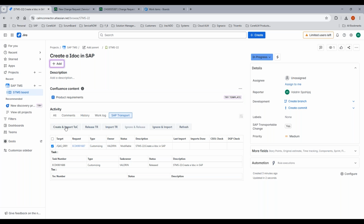Now, when this is in progress, I'm going to go ahead and create and import a TOC. So I'm going to select the transport. This is important because if you have multiple transports, the idea is that you can create a TOC individually for each transport that you need to, or multiple. So we're going to go ahead and create and import the TOC.